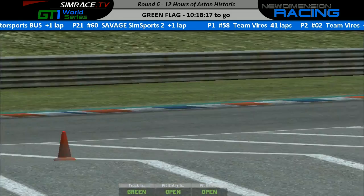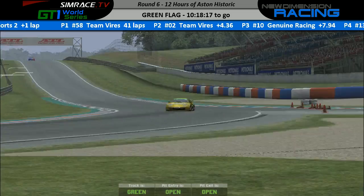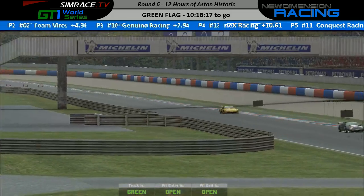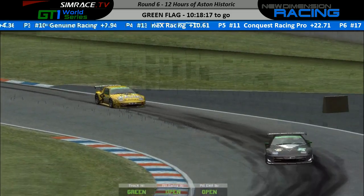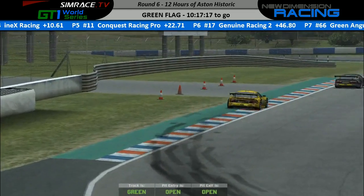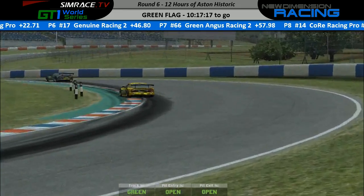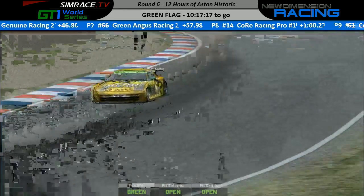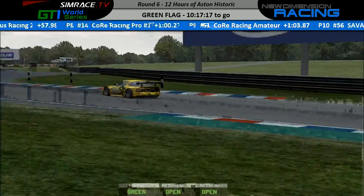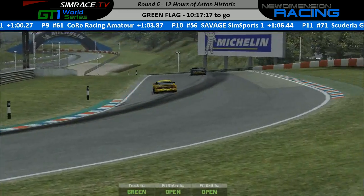So it seems like Green Angus have pulled away from Sonic Realms Amateur. And Hellenic away from A6, so there's really nothing going on track. Yeah, quite all cars are quite separated at the moment. I guess Sonic Realms is the closest car on track to who is it? Green Angus Racing, and you also have Team Rock Racing catching up on Scuderia Gas Racing Team for 11th place.